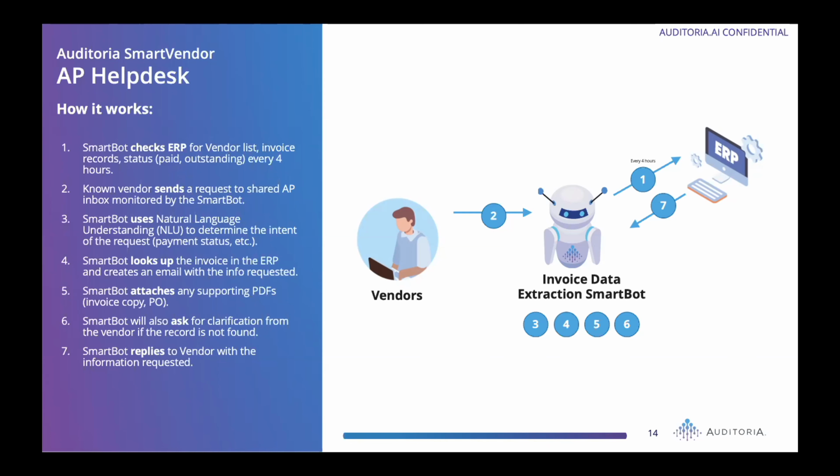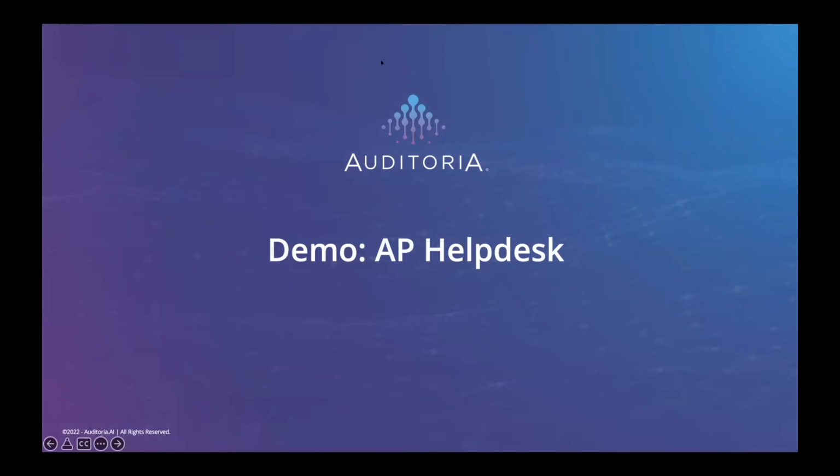The SmartBot can also attach any supporting documentation like an invoice copy or a PO. And then the SmartBot will also ask for clarification from the vendor if that record's not found. Like, hey, I haven't found your company. Do you do business by some other name? And then the SmartBot will reply to the vendor with the information requested, all in real time, 7 days a week, 24/7. And with that, let's do a quick demo and bring it home, Rob.